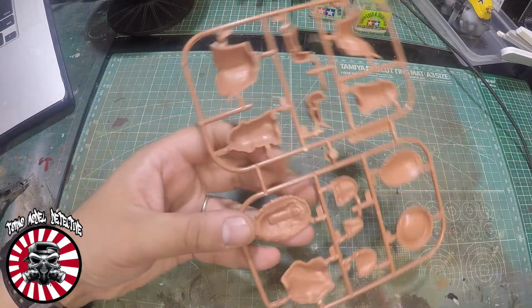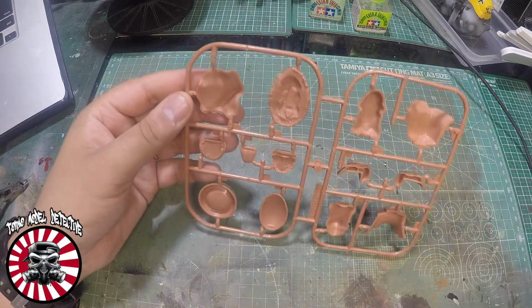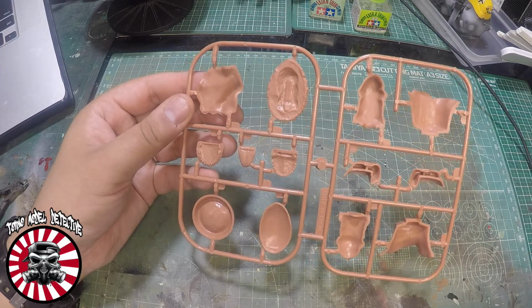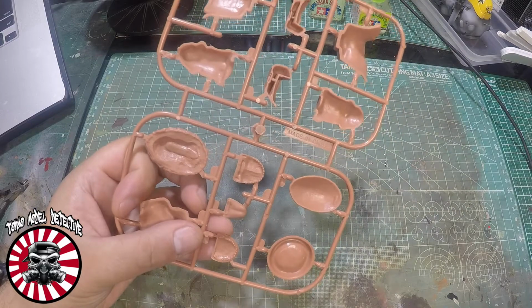Now, with this kit on the back, there's no pegs. So when you're gluing this together, be careful that they're set properly. This kit is made in China. You see that?